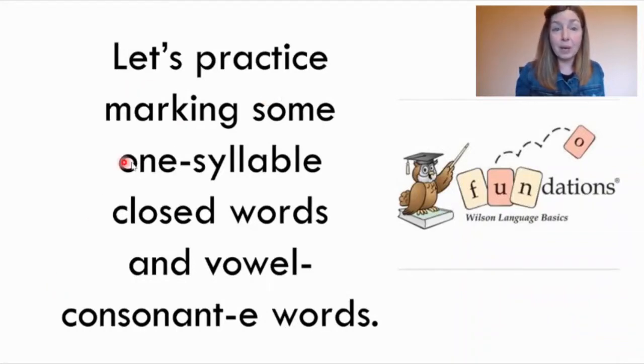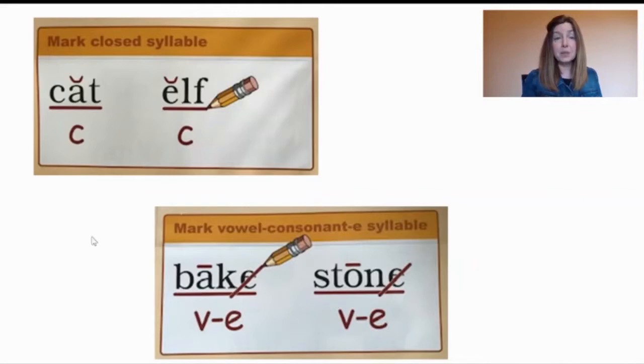All right, so now we're going to practice marking some one-syllable closed words and vowel consonant E words. I wanted to remind you from the poster we looked at yesterday or earlier that when we're marking a closed syllable, we scoop it or underline it. We mark it with a C for closed, and we put a breve over the vowel. If we're marking a vowel consonant E pattern, we have to mark that at the bottom of the word. So instead of scooping it and putting in a C for closed, we mark it as a V, vowel, dash for the consonant letter, and E. So vowel, consonant, E syllable. You would take your pencil or pen, mark or cross off the sneaky E at the end, and that reminds us that it doesn't make a sound, and you put a straight line over the vowel, letting us know that the vowel is saying its own name, the long sound.